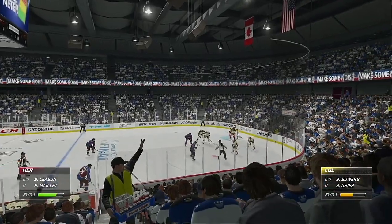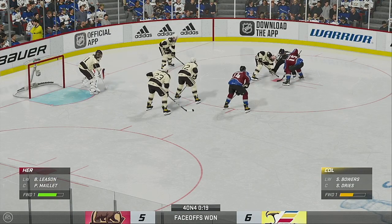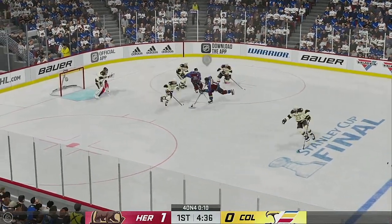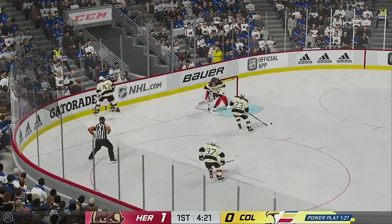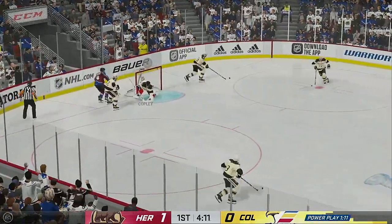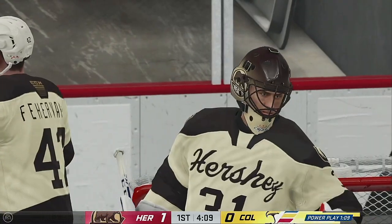Here in the later stages of this period, the Bears have taken a 1-0 lead. Tries is quick on the draw. The Eagles ready to go on the attack. The Bears get a hold of the puck in their own end. And as the penalty expires, they'll go to work now on the man advantage. And the puck stopper jumps on top of it to get a stoppage in play.